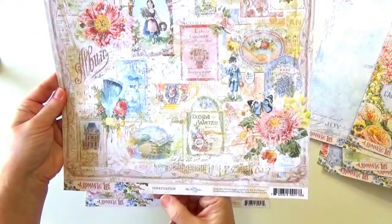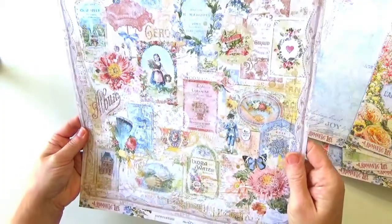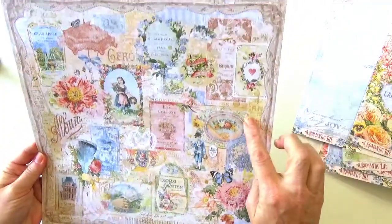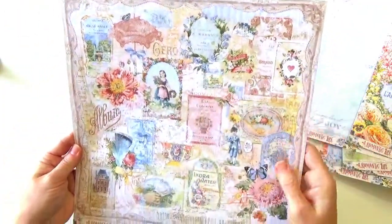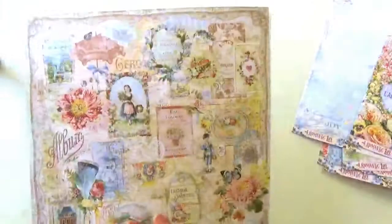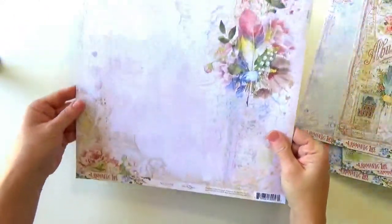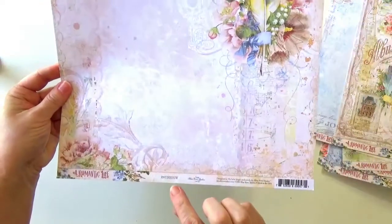This one is called Infatuation. Very nice. Really pretty images that you can fussy cut and add to your cards. Ooh, wow, that's pretty. Very nice. And the last page. This page is called Intrigue.